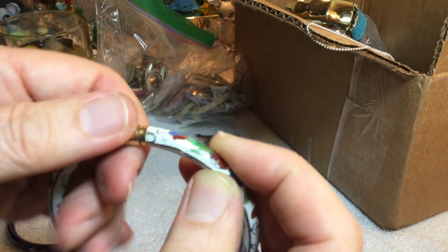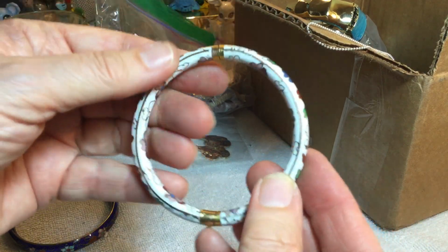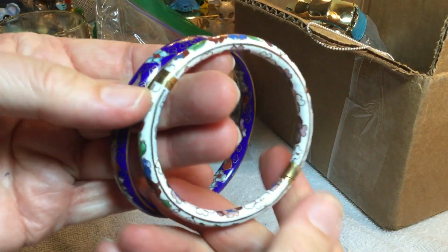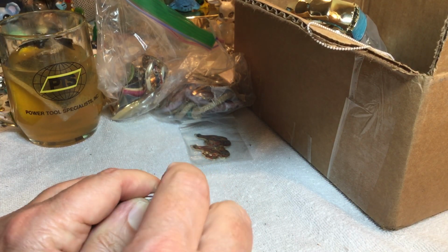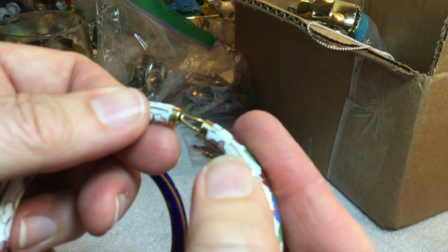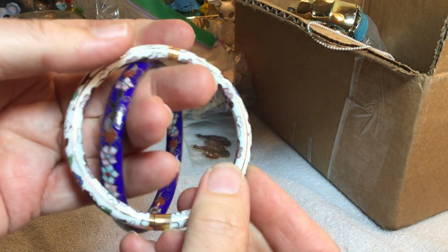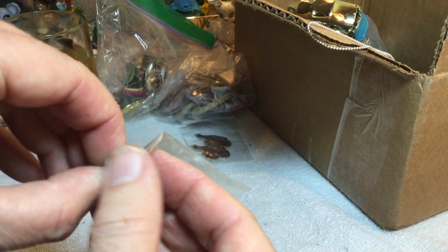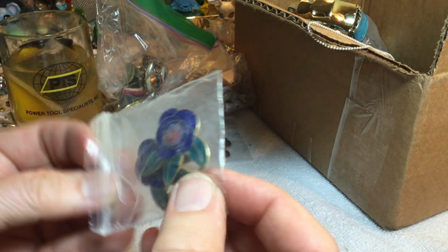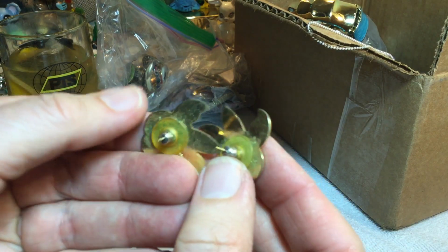Another clamper style, $7. Which side? It's hard to know which side it is. I can't get it open. May not open. I mean, it should. It was a different style. Blue flower, $3.